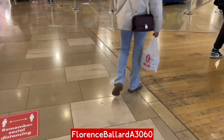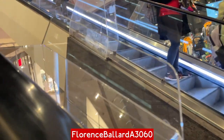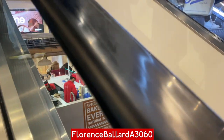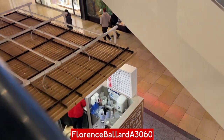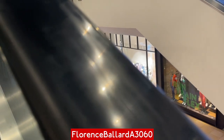Right, I need to head upstairs. Should I go on the lift? No. More escalator fun. It's nice though. There's a B&M here, I think, somewhere. Perhaps that's cinnamon sugar. Lots of nice stores here, though.